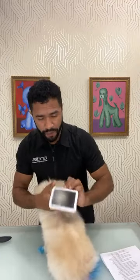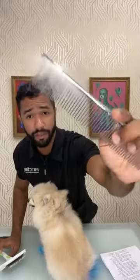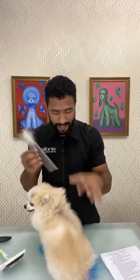And look, I only brushed for 2 minutes, and look how much hair I already took off of her. Look at this. Okay, if I hadn't brushed her out and removed this hair, it would have fallen out at home, or worse, it would have fallen out from the skin and stayed stuck in between the two layers, and that would become a mat. So it's very important to upkeep taking all that hair out.